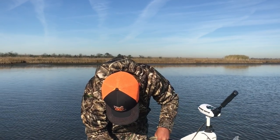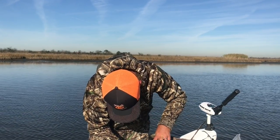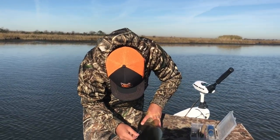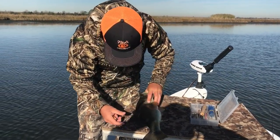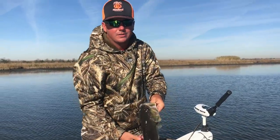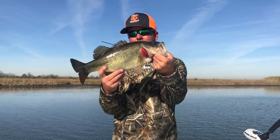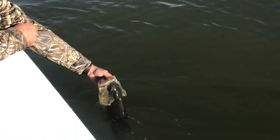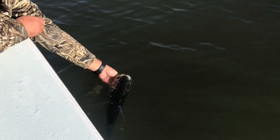We want to do some tagging. Let me tag this beautiful bass. Get him out there. Remember, if you recapture this fish, win a prize from matrixshad.com. Call the number on the tag here. Let's let this one go. That's a beauty.